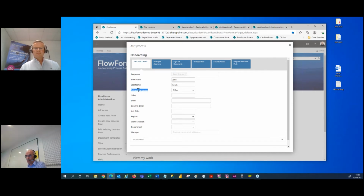So in this case here, if primary language equals other, I've got a hide show question rule that's going to show other, and I can put that in here. Email, confirm email. In this case here, because the email is critical, you're going to be communicating with this person. You want to make sure that the email that's input is the correct email address.